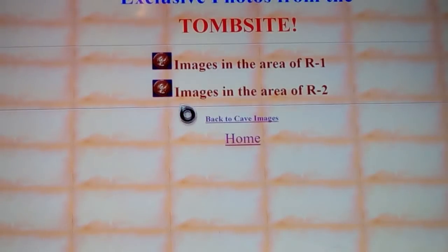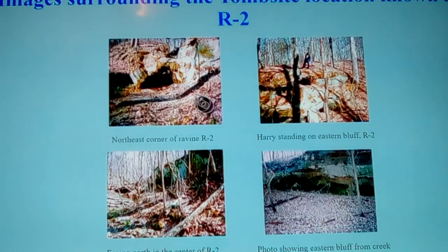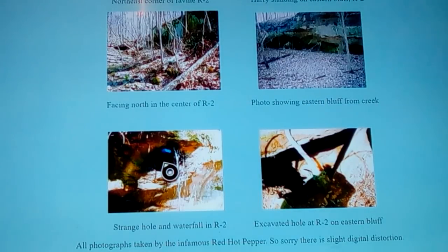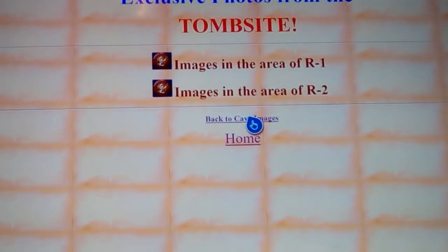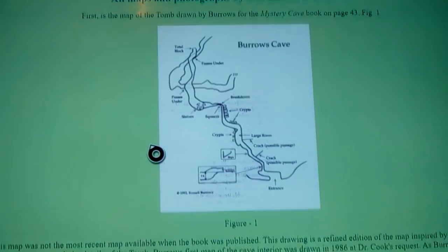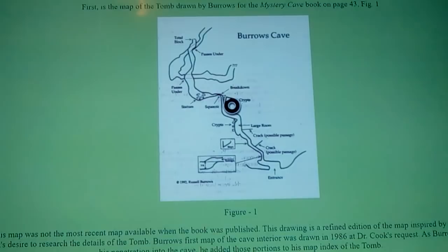So kind of neat. And here's R2, here's the other site, and here's 2 different holes that go up in the caves, and this runs back through those rocks quite some distance, and this is the other side and how it connects to it in some way. And here's one of the holes leading back out of it from the other side. Here's one of the other ones, excavated hole R2. Yeah, okay. And back to cave images, cave interior, and so you can see how some of these run down through there, and where they found these crypts, and where they found statues, where this was, where that was, and so on.